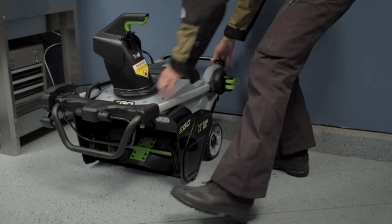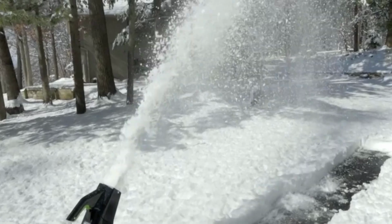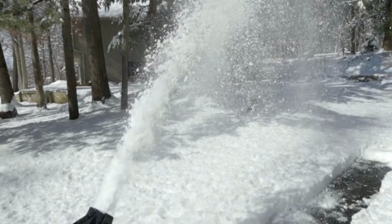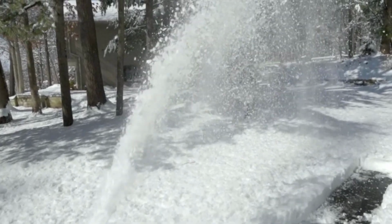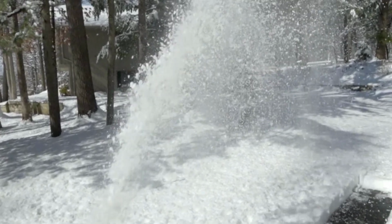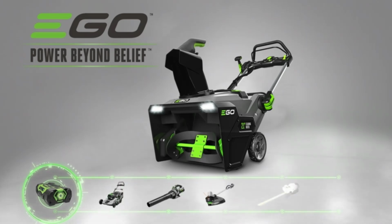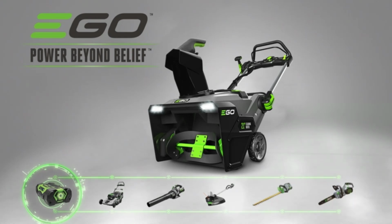We were surprised by the power that the YGO Power Plus SNT2102 delivered using batteries, and the only thing we can complain about is that the wheels are not powered. You must push it into the snow, which can cause considerable fatigue, especially when working on an incline. With all that being said, this is the best snowblower for wet snow for the money available this year.